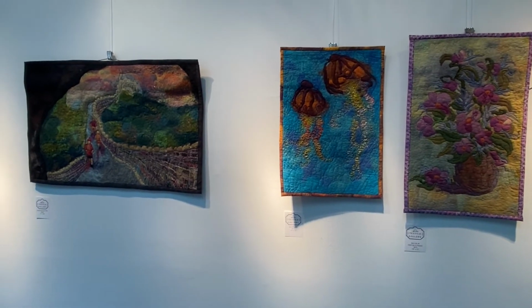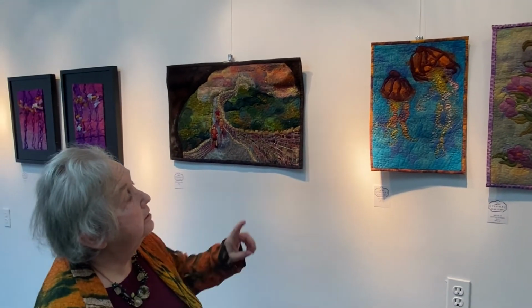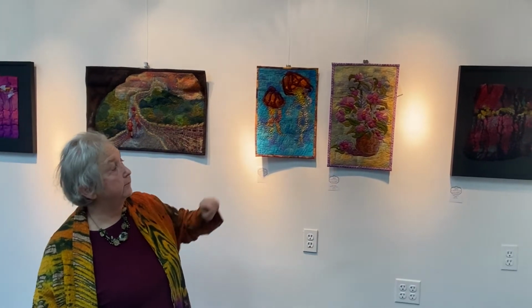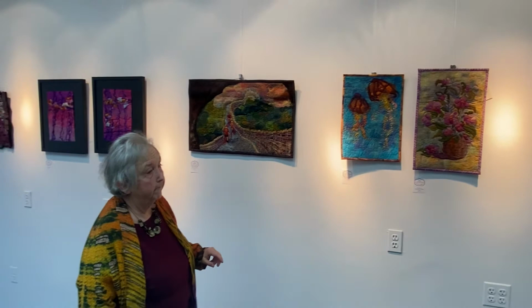Other fabric other than wool? Sometimes I've done some florals where I've cut the flowers out of silk that's been felted, pre-felted to wool, and then you get flowers that have shiny petals. Gosh, where did you learn? Lots of workshops.